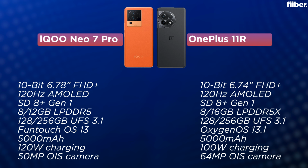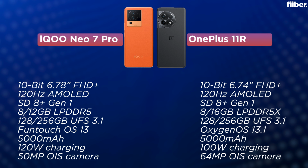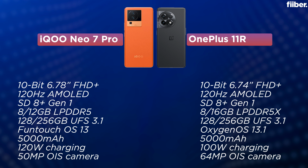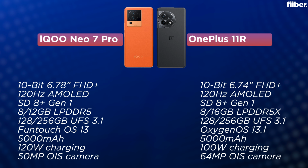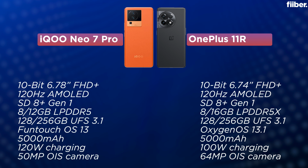So first up, the key specifications of both phones on your screens right now. And as you can see, these phones basically differ in their primary rear cameras. Then the 11R has faster LPDDR5X RAM, which means theoretically better memory bandwidth, although it doesn't really translate into performance in the real world. I will talk about that later.